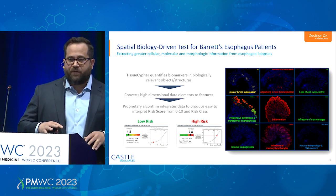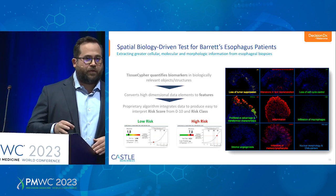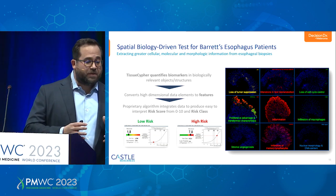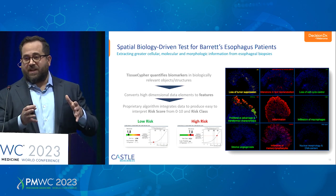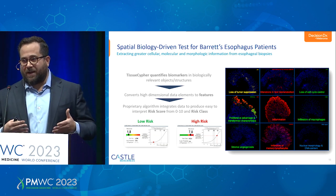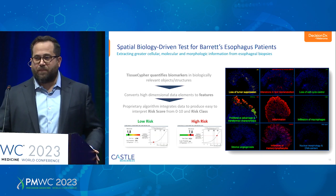And so the TissueCypher platform looks at 9 relevant protein biomarkers, seen here on the right with the immunofluorescence labels. They include markers such as P53, P16, and others. It converts these images into high-dimensional data elements that an AI classifier then evaluates using a validated algorithm to produce a risk score, low risk, intermediate risk, or high risk, that provides independent prognostic information to improve the accuracy of risk stratification for patients with Barrett's esophagus.